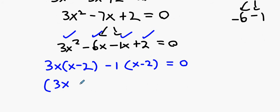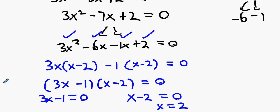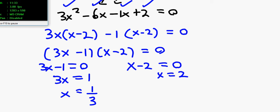3x. Yeah. Good job. After that, x minus 2 equals 0. X equals 2. 3x equals 1. Multiplication on the left is division on the right. So x equals 1 over 3. Everybody cool with that? Alright. That is a pretty tough question. You'll need to go over that again. Yes, Sam?